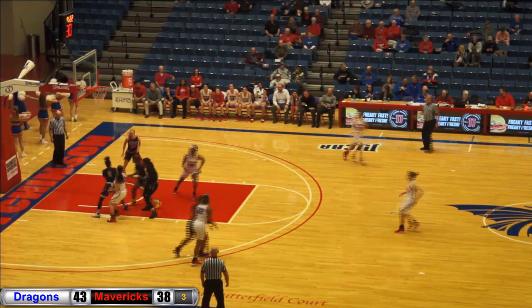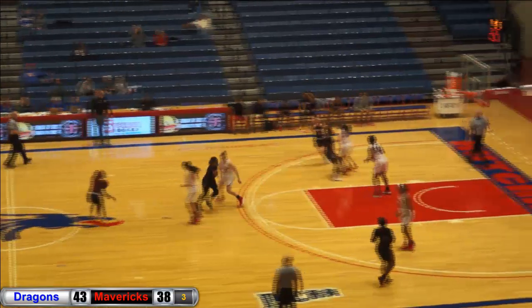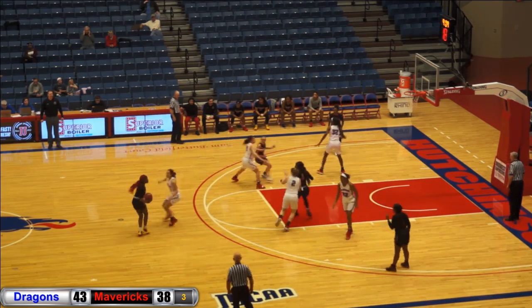Here's a Roebuck shot, won't go. Battle for the board, taken away this time. Coming out with it will be Jabri Johnson. Johnson will bring it up the court. Bright red hair flowing and moves to the right side. Artificially red. Yeah, artificially red, correct.